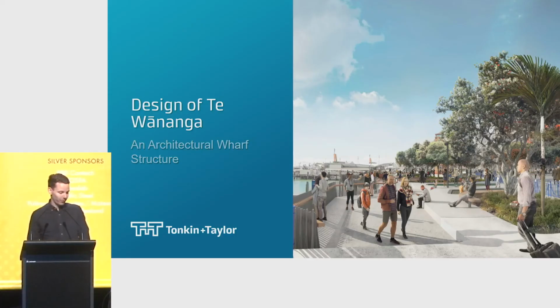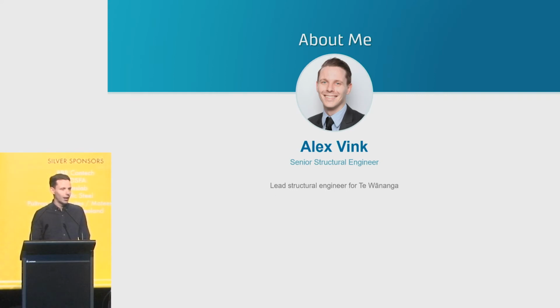Thank you very much, John, for that wonderful introduction. So I'm here today to talk about the design of Te Wananga, which was an architecturally designed wharf which serves as a public space in downtown Auckland. Just really quickly about myself, I'm a senior structural engineer at Tonkin & Taylor. I was the lead structural engineer for the design of Te Wananga, and I've been involved from concept design back in 2018 to the project opening, which was on Friday.